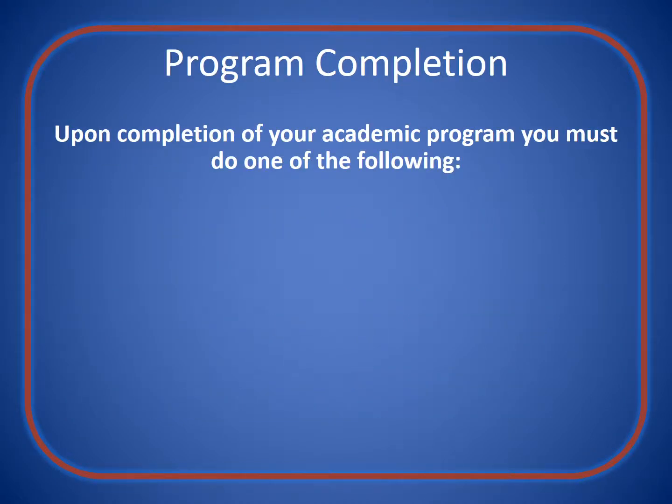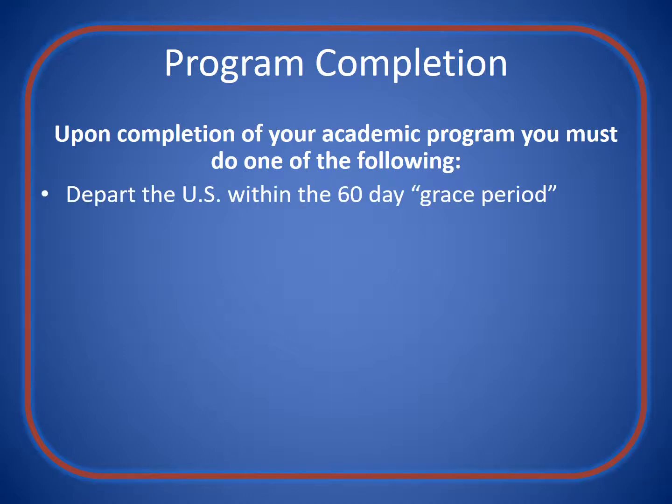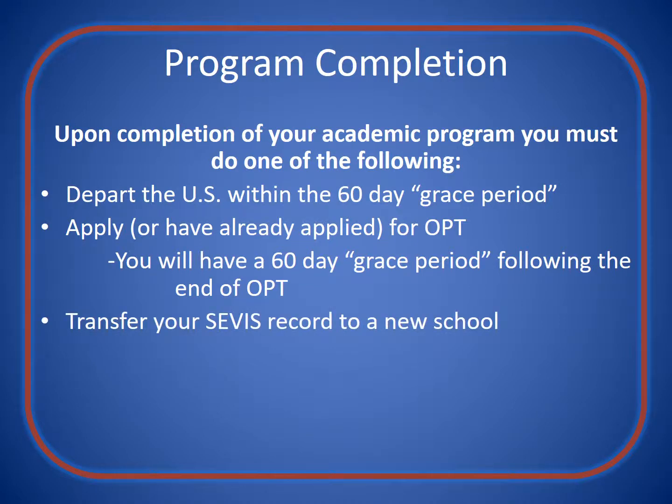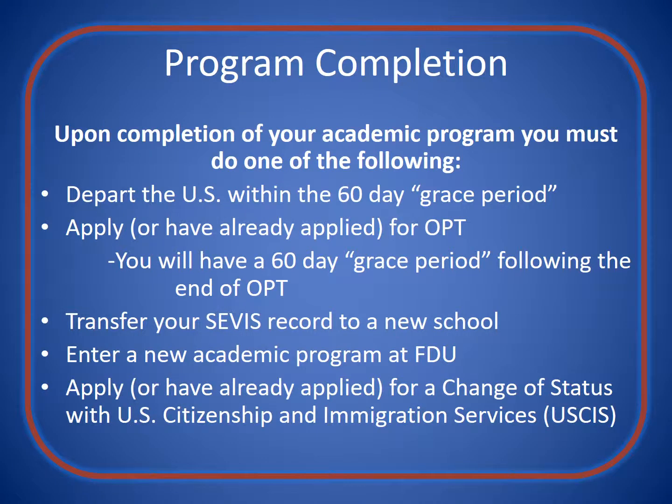Upon completion of your academic program, you must do one of the following. Depart the United States within the 60-day grace period. Apply or have already applied for optional practical training. You have a 60-day grace period following the end of optional practical training. You may transfer your SEVIS record to a new school. You may enter a new academic program at FDU, or you can apply or already have applied for a change of status with U.S. Citizenship and Immigration Services.